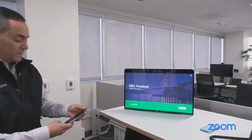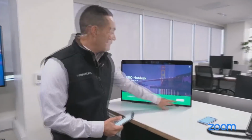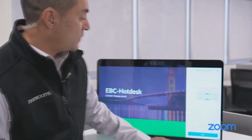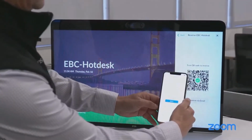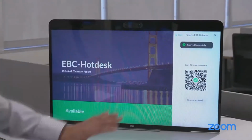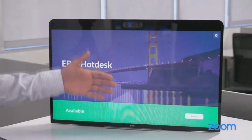Okay, so another thing we've done over here is I have my hot desk. So the cool thing is I can walk over to my hot desk, and if I want to reserve it, I can simply click on there and reserve it for whatever time I want. Click on next. And the cool thing here is I have QR code capabilities. So I want to let it know that it's me. And once I do that, I click on reserve. You see in the background, it's going to go ahead and reconfigure itself. So how cool is this? In the background, this is now my device.